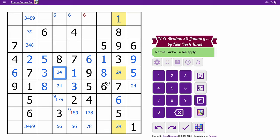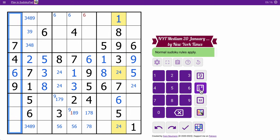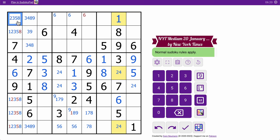Okay, in column 1, I've got 4, 6, 7, 9. I need 1, 2, 3, 5, 8. That's not 1, that's not 8. That's not 2 or 5, but anything else is possible. That's not 3 or 5. That's not 1 or 5. Okay, I've got 5 in one of those two.